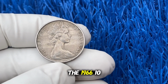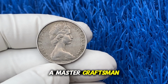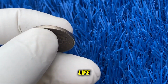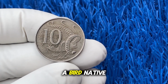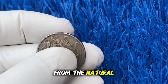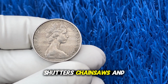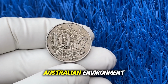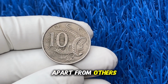The design of the 1966 10-cent coin was entrusted to Stuart Devlin, a master craftsman and artist whose designs would become iconic symbols of Australian life. Devlin chose the image of a lyrebird for the reverse of the coin, a bird native to Australia, known for its extraordinary ability to mimic sounds from the natural world, as well as man-made noises, such as camera shutters, chainsaws, and even human voices. The lyrebird represented not only the beauty of the Australian environment, but also its uniqueness, something that set the nation apart from others in the world.